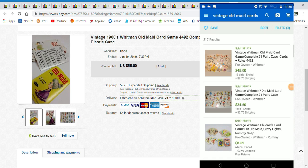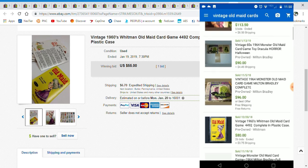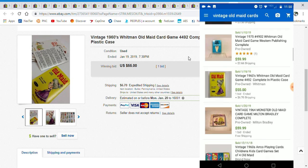I'll put comps up over here because it's not even just Whitman. It's these old kids card games in general that look very collectible, and I had no idea there was a market for that. So be on the lookout for those.